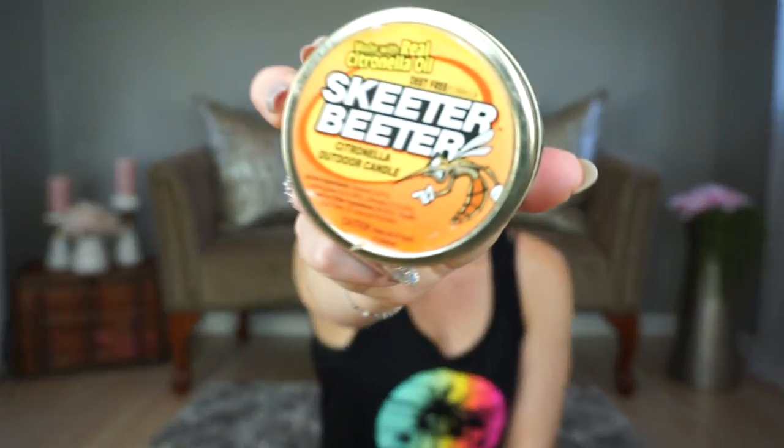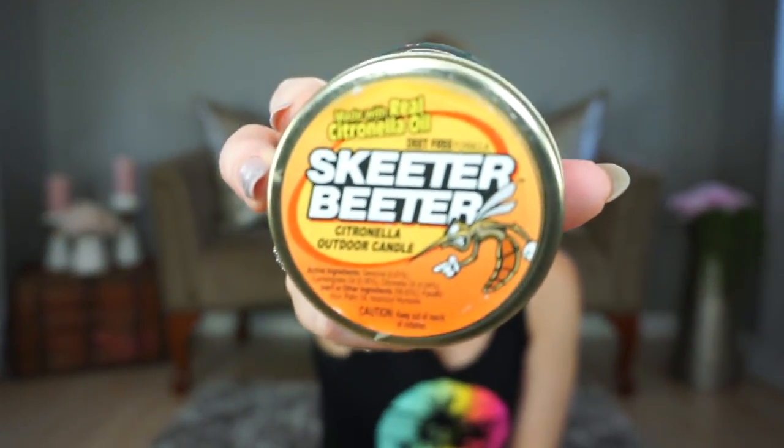I mean, I won't leave it cracked for that long, but I figured if I could find a cheap citronella candle, I could put it in my bathroom because I also love the smell of citronella. I know some people are like, oh, that's disgusting. I don't know what it is, but I really like that smell. So I found this citronella candle. It says made with real citronella oil at Dollar Tree. And I have to give it a shot.